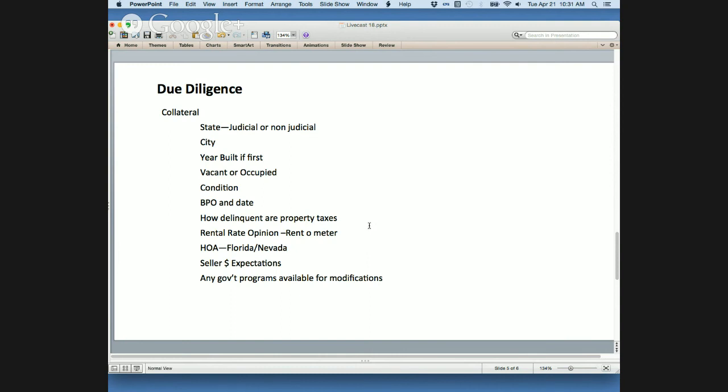A good source to find out is a website called Rent-A-Meter, and you can put in the address of the property and it'll tell you basically what the market is in rents for that area. The other thing you want to look for is HOAs. These are extremely important and becoming more and more important every day.